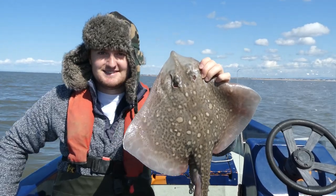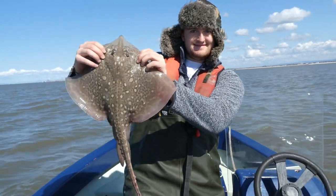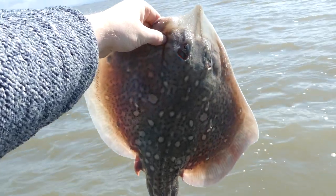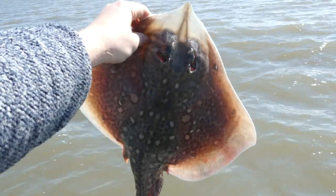Let's get this one back. If you're not sure where to hold rays, that's the place just there. There's a gap in the cartilage. You really don't want your finger in their mouths.